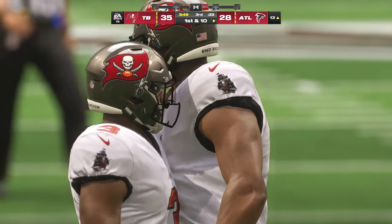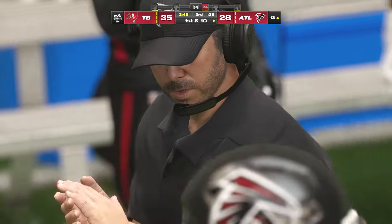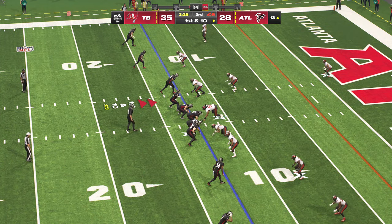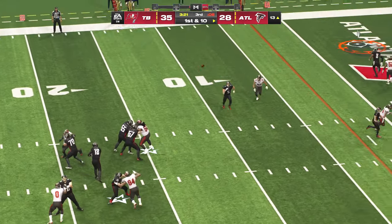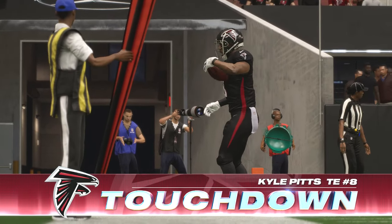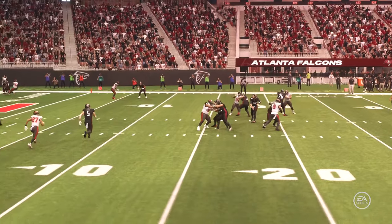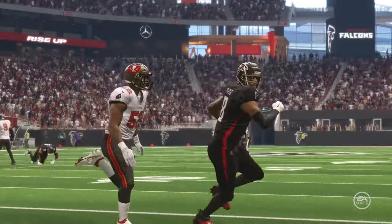This has been an up-and-down, back-and-forth type of a game, hasn't it? Maybe this long drive could take a little bit of the wind out of their sails, kind of settle things down a little bit. From the 13 now, they work on 1st and 10. Cousins now. This to Pitts, and he's got him. Touchdown, Atlanta. Kyle Pitts, a beast in the red zone with his 2nd touchdown of the game. And the Falcons are an extra point away from drawing level.